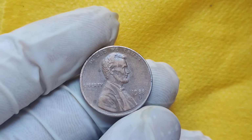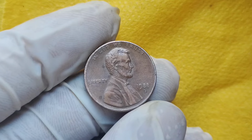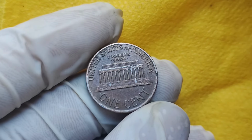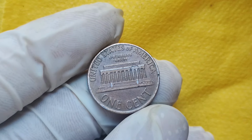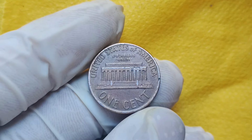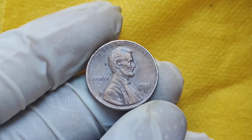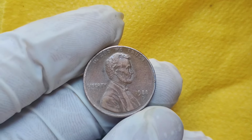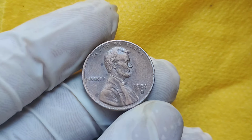Before we get too excited, let's talk about why this coin is so special. The 1988 D penny was minted in Denver, which means it has that little D mint mark right below the date. Sounds pretty standard, right? But here's the kicker. Some of these pennies were struck using a die intended for the 1989 penny. This little mismatch in design created a coin variety that is extremely rare. Collectors call it the 1988 D reverse of 1989 penny, and because only a few of these were accidentally made, they are worth an absolute fortune today.